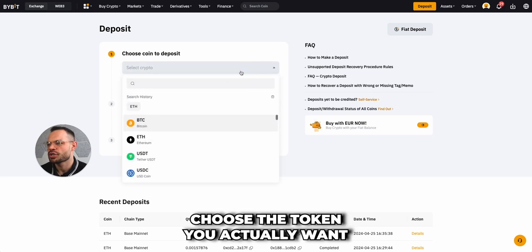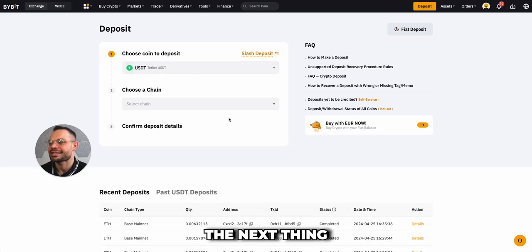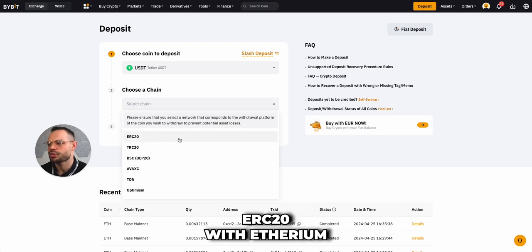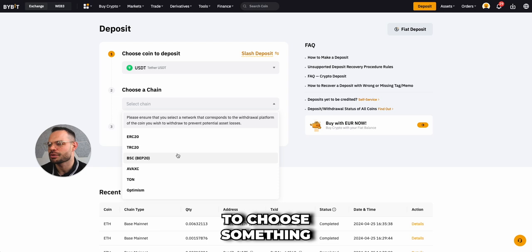So if you choose the token you actually want to deposit, for example, let's say it's USDT, the next thing you need to do is choose the chain or the network that you're going to use to actually send that particular currency. So again, if you're using ERC20 with Ethereum, it's typically going to have the highest gas fees. You might want to choose something like AVAX or BSC. They typically have much lower transaction and gas fees.